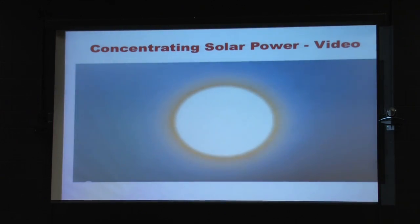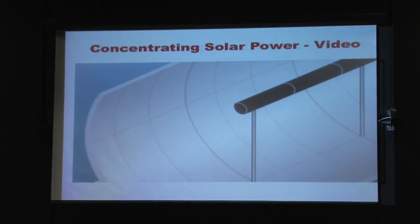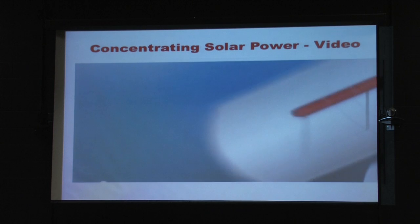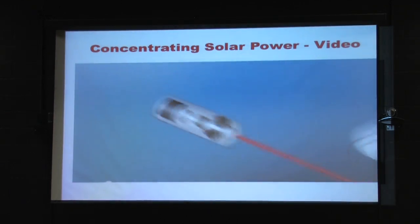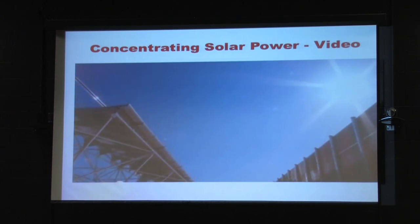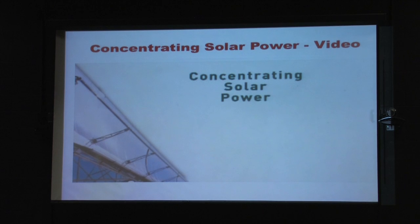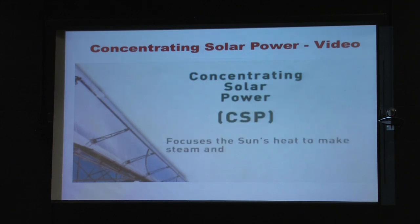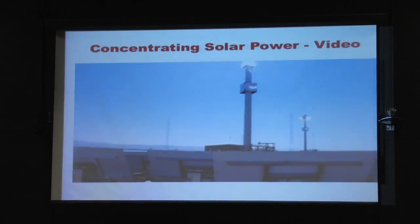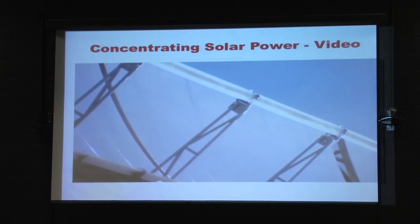So this short video summarizes how concentrated solar thermal works. Reflect it against a mirror. Focus all that heat on one area, send it through a power system, and you've got a renewable way of making electricity. It's called concentrated solar power, or CSP. Now, there are many types of CSP technologies: towers, dishes, linear mirrors, and troughs.